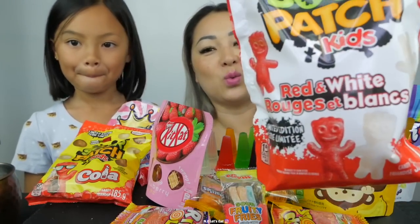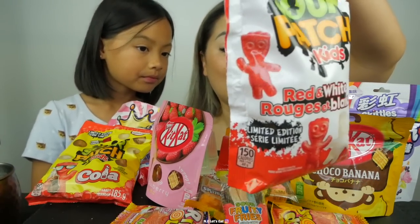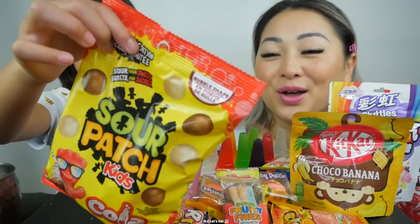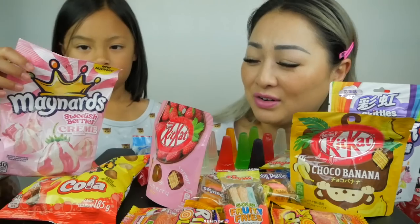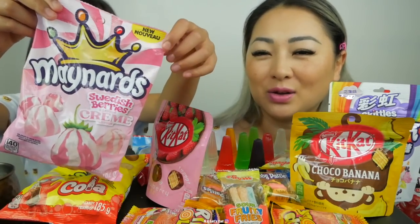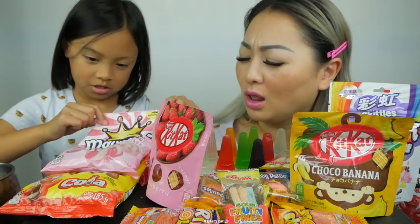Ooh, Sour Patch Cola. I've never had Sour Patch Cola. Okay, so we have a variety here. This one I just picked up is the red and white Sour Patch Sweet and Sour Lemon and Red Berry. It also says limited edition right there in the corner, so we're going to try that. And then we have Sour Patch Kids limited edition cola. Then we have this one, also from 7-Eleven. I've never actually had that version. I've had the red one, the cherry one, I believe, a long, long time ago.